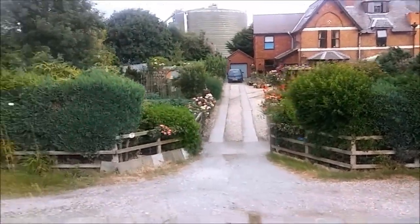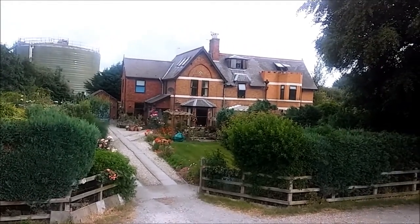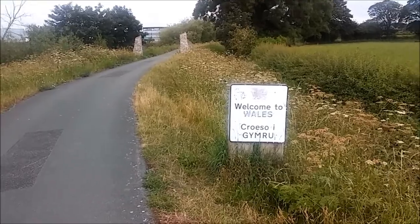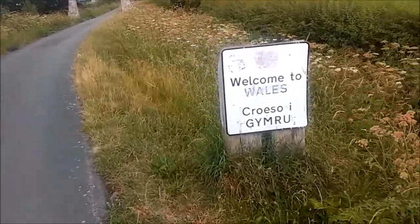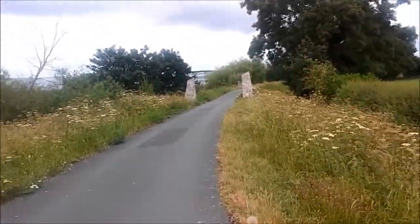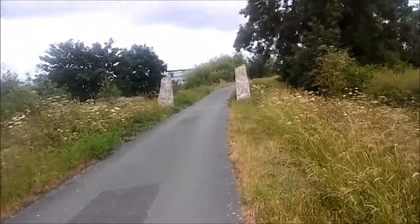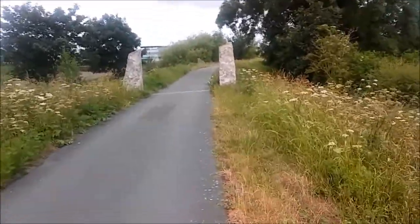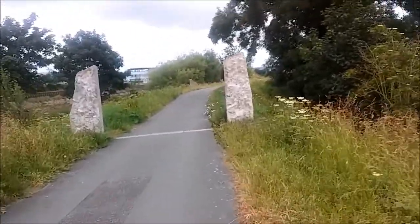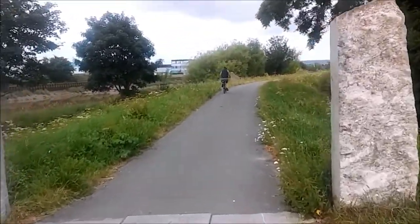There's a pretty home. Look at the flower garden. Welcome to Wales. Thank you. Initially, I thought Chester was in Wales because that's where the Wales Coast Path starts. But I guess that's the start, and they just conveniently put it in the closest town, which is in England, actually. So maybe these gates are the welcome.